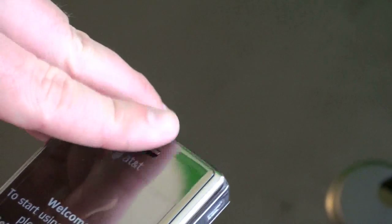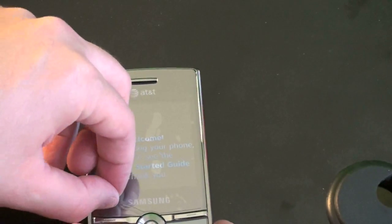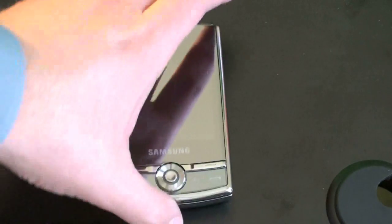Alright, so let's power this thing on. Take off the film. You can get that whooshing noise that comes from this. No whooshing noise, sorry guys. Welcome. Start using your phone. Please see the Getting Started guide. We're not going to do that.